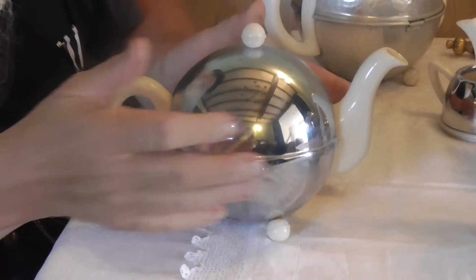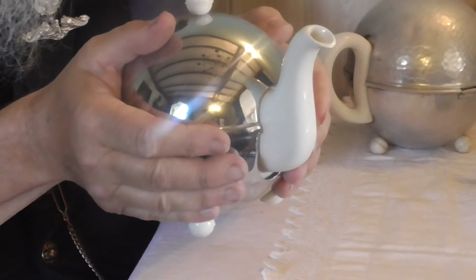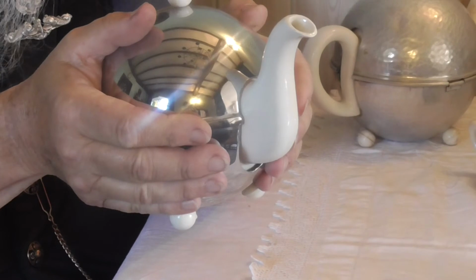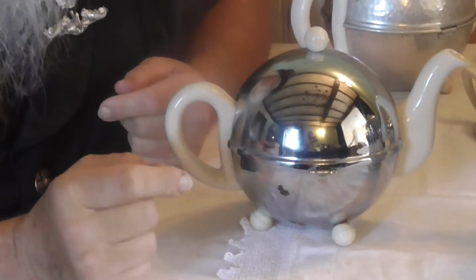Actually, it works so well that you can hold it just like that, and it doesn't scald you. It's brilliant, really. That is wonderful, isn't it? They're a wonderful design. It actually looks very stable as well.